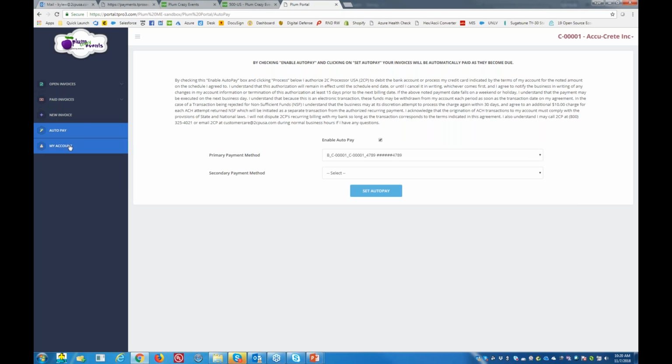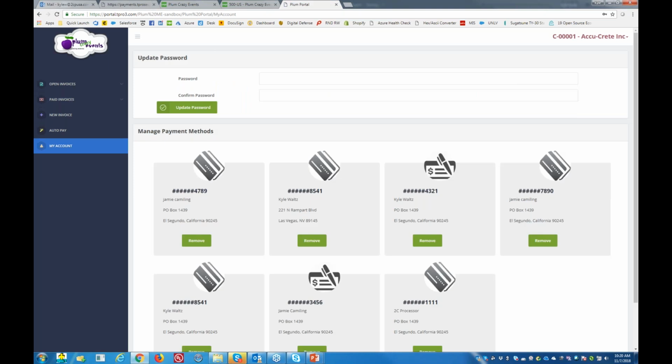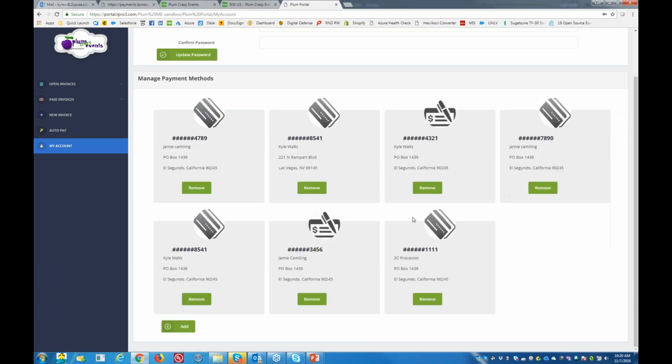And then you just set the auto pay there. If you need to manage your stored accounts, you click on my account. You can do two things here. One is update your password on the top, and two, you can delete or add new cards, and then you can set different ones on auto pay. So that's all done from this screen here.